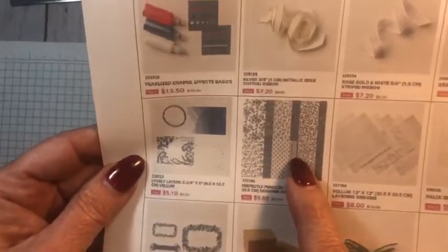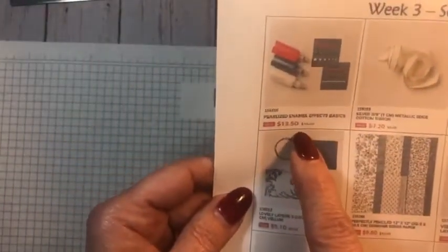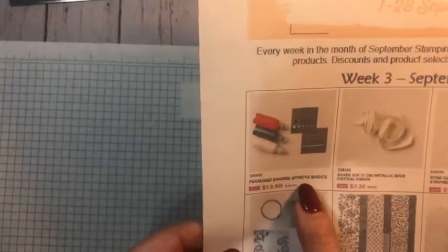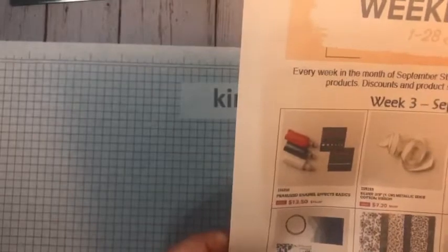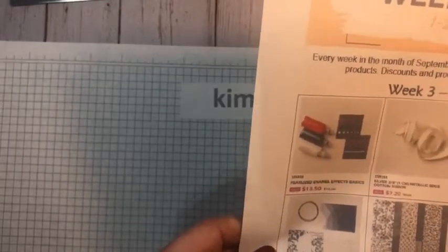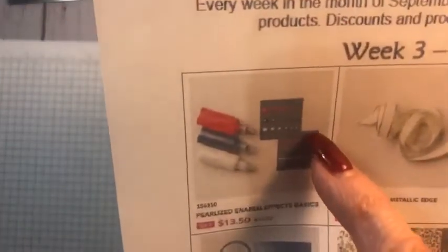The other very cool thing about it is that I love coloring our DSP with our Blends. And then this is a new product that we're carrying. It's called the Pearlized Enamel Effects Basic. I just received mine. There are 3 separate bottles: red, white, and like a silver. It gives the effect of our self-adhesive dots. This is what it looks like, and I think you can kind of see from the picture. You can do other things with it, but I'm going to try to make my own embellishments with this product.